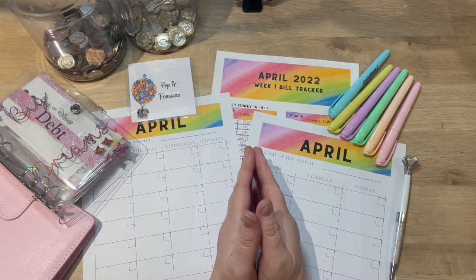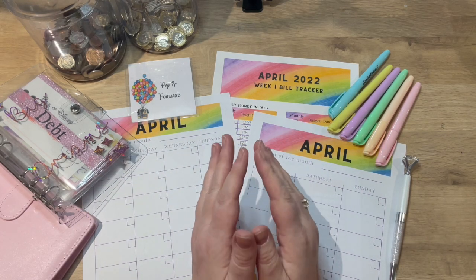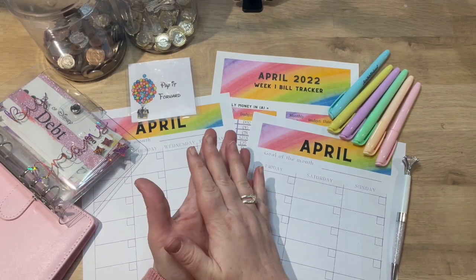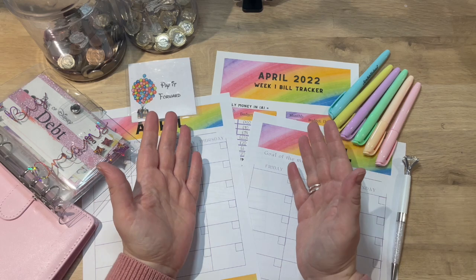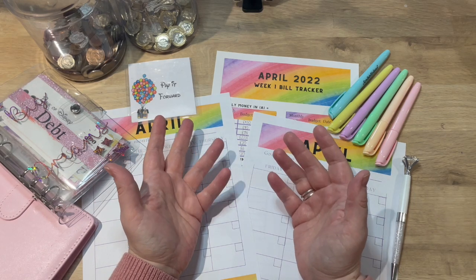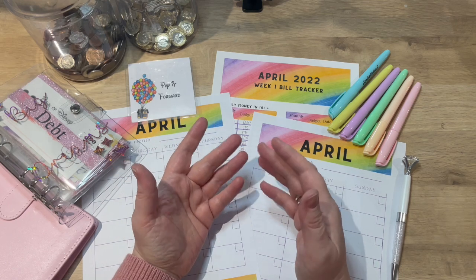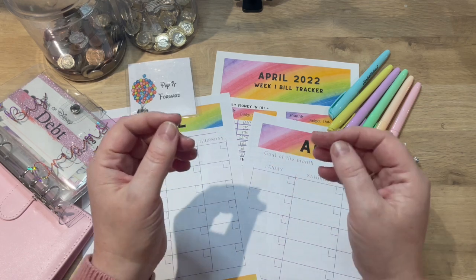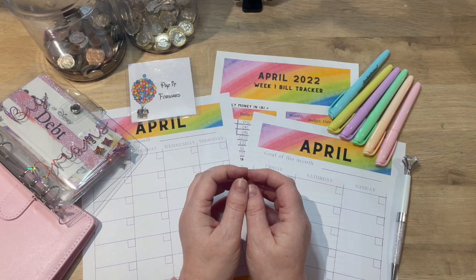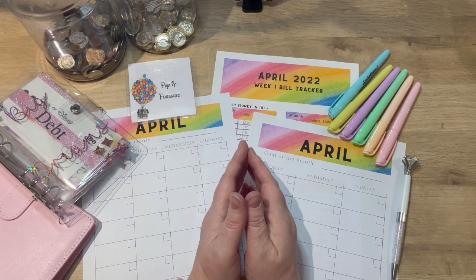Today I am doing my April overview. I'm looking at my April budget. Everything has gone up, not just the ones that we were already expecting anyway, because of course we know about the gas and electric, we know other things are going up. April seems to be the month for everything to go up. So I'm having a look at how I'm going to be managing those increases.